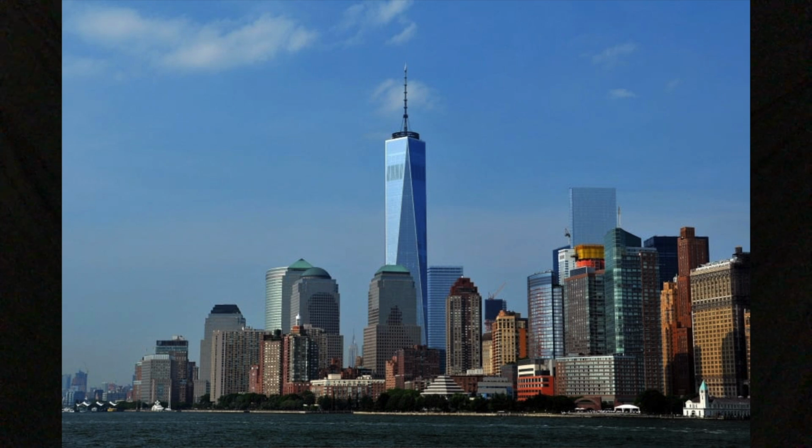Also, the building is shaped like an octagon from the outside. What makes a building wiggle back and forth if it's shaped like a square or a rectangle, the wind hits the front of it and that actually forms a vacuum behind it, and it's the vacuum that sucks the building back and forth, making it wiggle. Because One World Trade Center is shaped like an octagon, the wind just kind of hugs it and becomes one with it. So we tend not to wiggle back and forth.